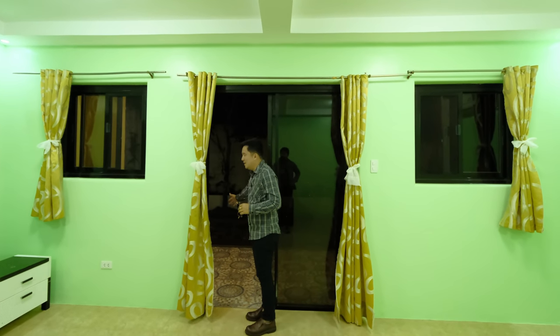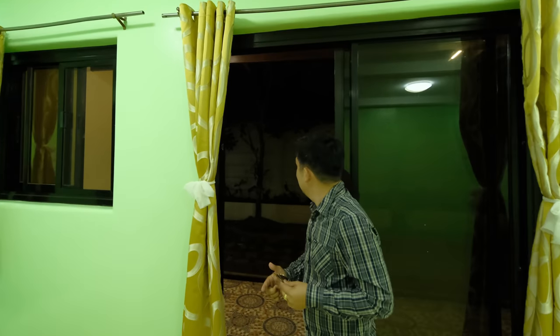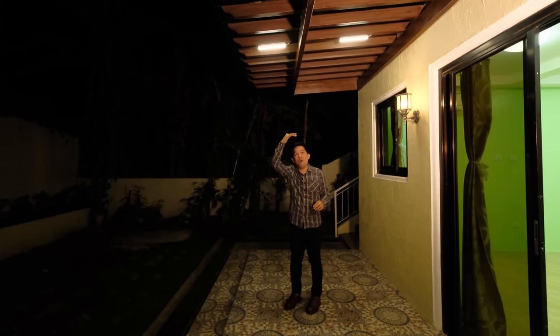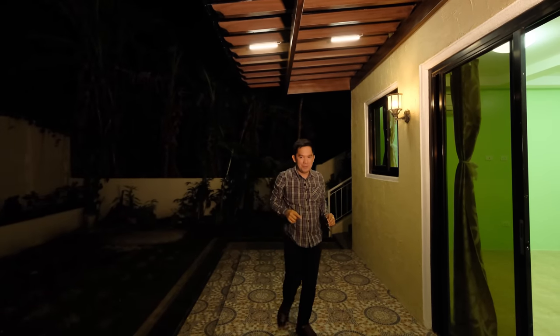Look at that, di ba? Ang lamig ngayon, very windy. Talaga naman very cool. And then this is the back elevation of the property. And here, ayan, safe kayo from the rain, from the sun because it's covered. Yeah, you have that canopy.